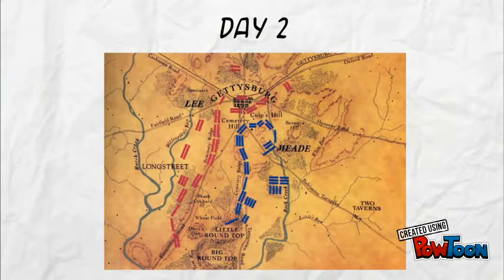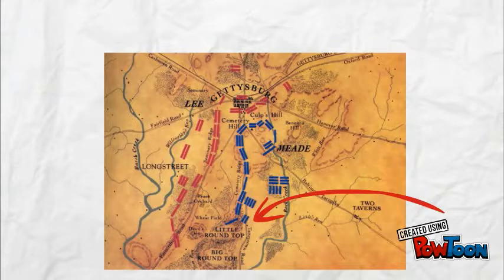On the second day of the Battle of Gettysburg, July 2, 1863, Confederate General Robert E. Lee attempted to capitalize on his first day's success. He launched the Army of Northern Virginia in multiple attacks on the flank of the Union Army of the Potomac, commanded by Major General George Meade.